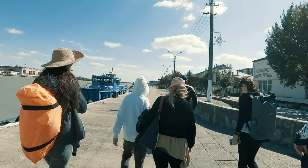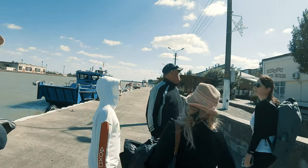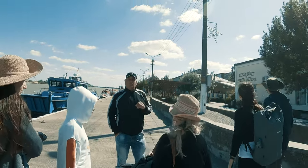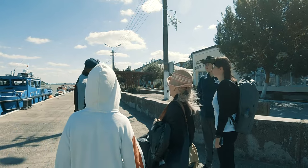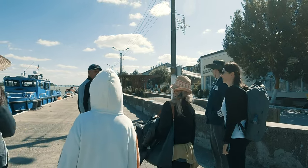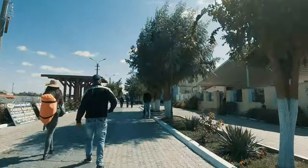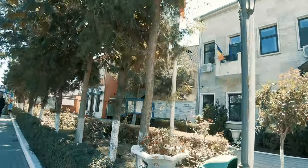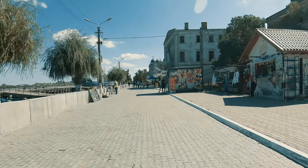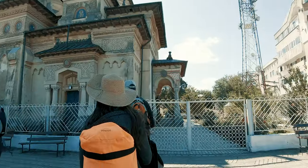Several older buildings tell the story of this place. During the mid-Byzantine period, Sulina was a small cove, and in the 14th century, a Genoese port inhabited by a handful of sailors, pirates, and fishermen. In the 18th century, the Ottomans built a lighthouse here in order to facilitate communication between Constantinople and the Danubian principalities.